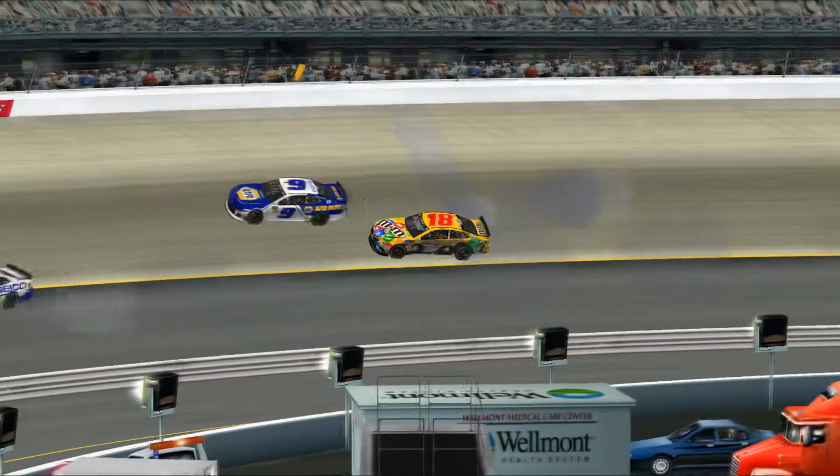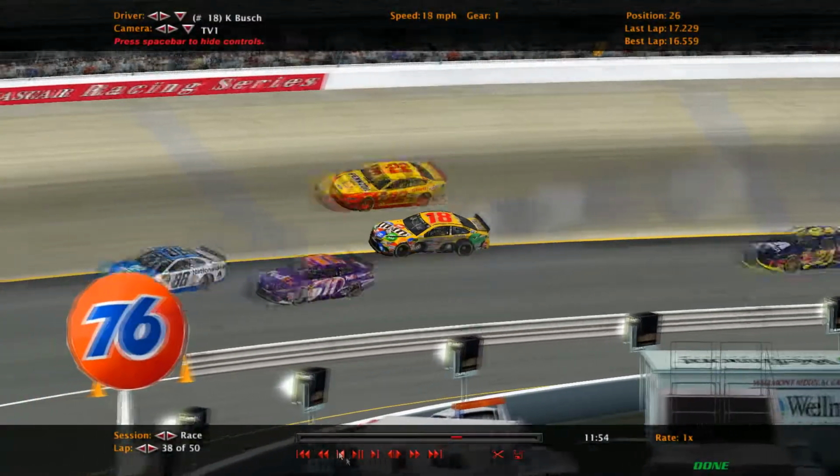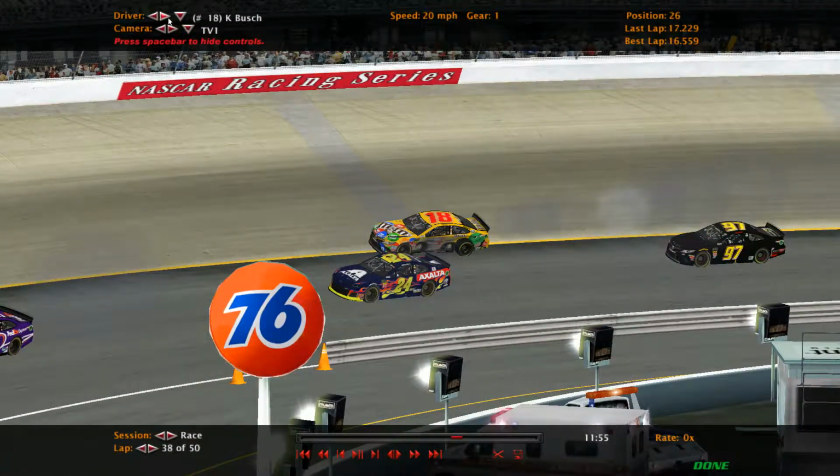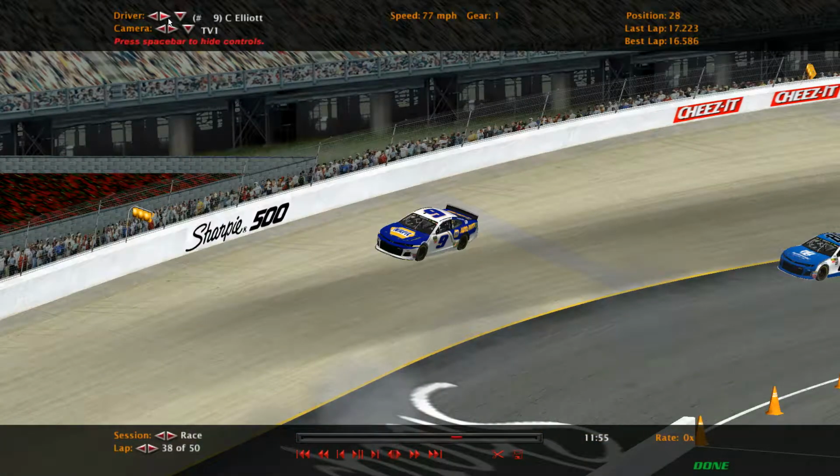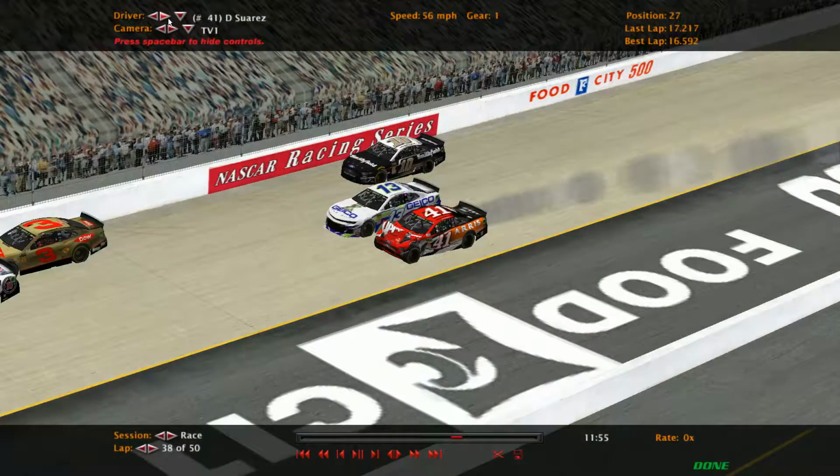Kyle not having a good day, but Kyle has a win. The 42 has a win, but Chase Elliott is struggling on the outside of the top 16 as well. It doesn't look like he got that much damage, but the 41 hit a ton, and he is also on the outside looking in.